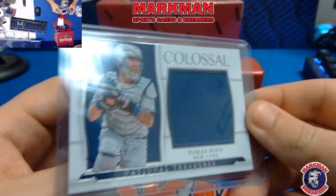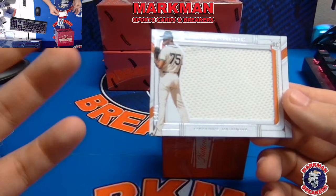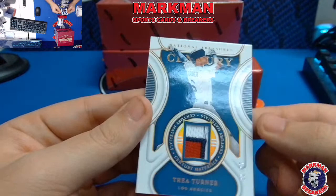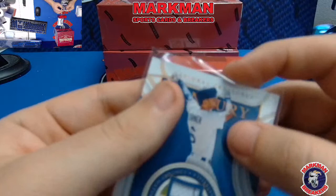Next up, Camilo Doval strikes again. Another rookie card. This time it's a big jumbo patch, not a booklet. But we'll take that. Going to the Giants. Camilo Doval, jumbo to 99. Next up, Trea Turner. 22 of 25 for the Dodgers. Look at that patch. Going to the Dodgers. 22 of 25. Very nice.